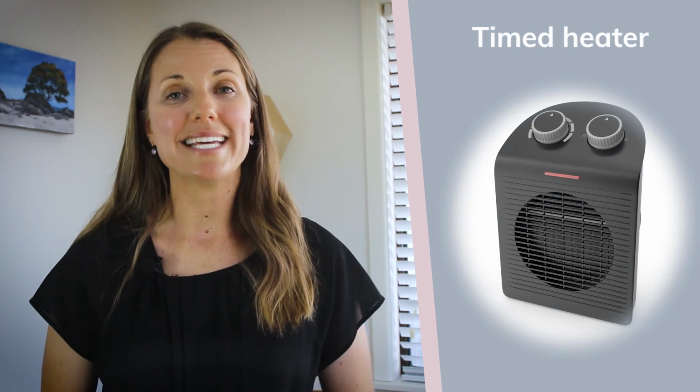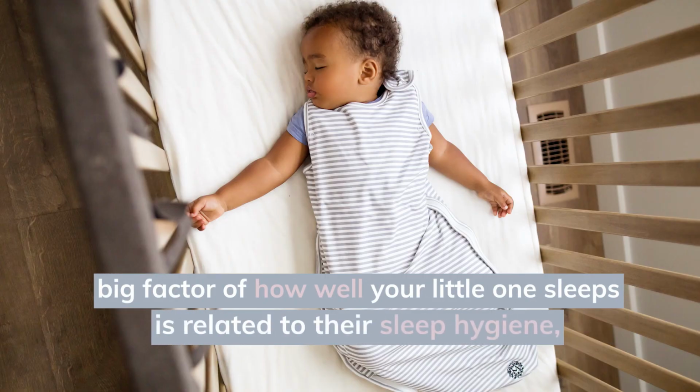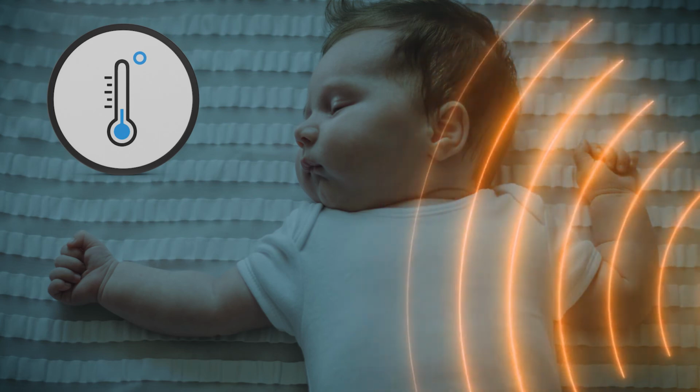Last but not least, product number 10, a timed heater. Many of the products that I've recommended in this video to help your little one sleep relate to their sleep environment. That is because a big factor of how well your little one sleeps is related to their sleep hygiene or sleep foundations, which is what we as parents can positively impact. I'm recommending a heater with a thermostat that kicks in when the room temperature drops below a certain level, so that you can maintain a comfortable room temperature.